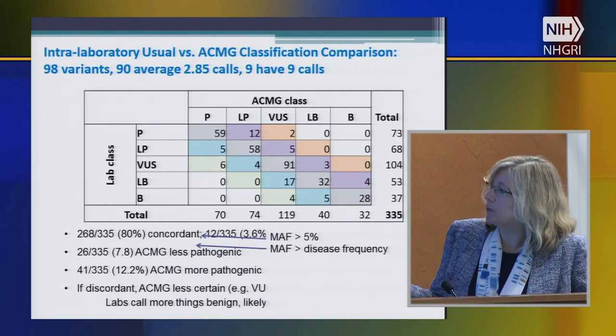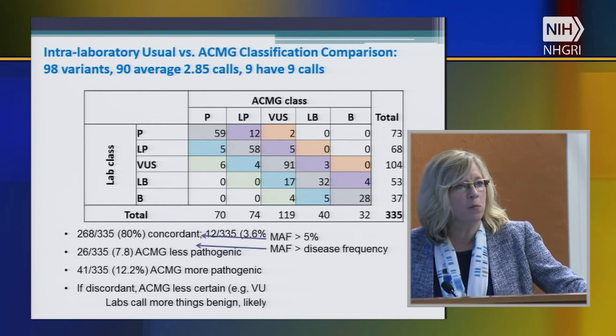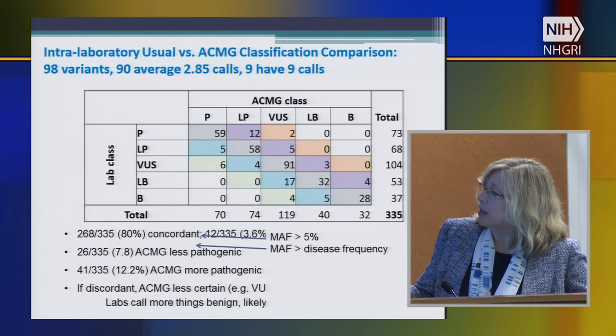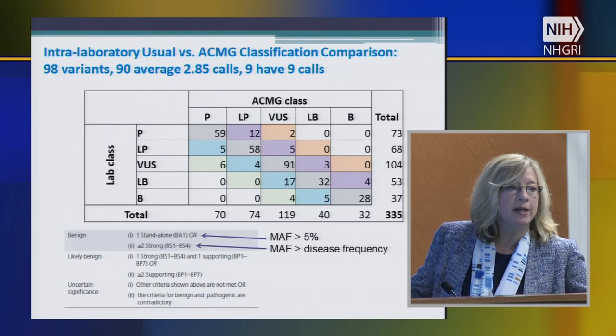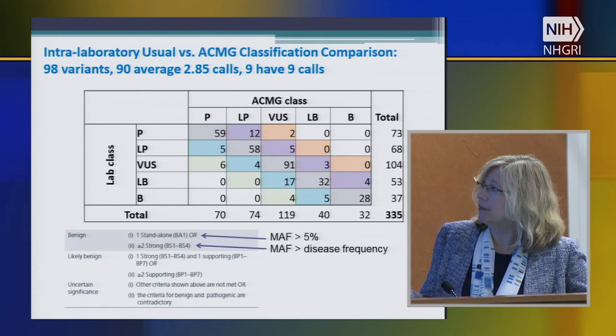Uh-oh, I don't know where that box came from, but we'll just ignore it. But there were times when ACMG was called less pathogenic and more pathogenic. But when it was called more pathogenic, it was moving from benign or likely benign to a VUS. Okay, so the ACMG rules are more conservative. They move more things to VUS. But what I'm trying to point out with these things is, if the minor allele frequency is greater than 5%, it gets standalone benign. But if the minor allele frequency is greater than the disease frequency, you still need something else to call it benign, and that's where the labs were having trouble, because they were wanting to call those things benign. If the allele frequency was 4% for something that's a rare disease, they wanted to call that benign. And ACMG didn't let them.